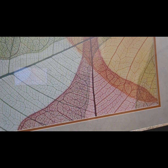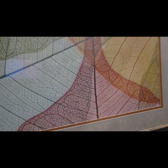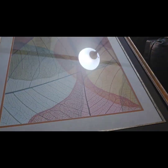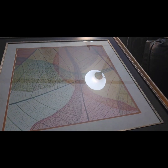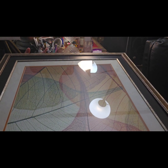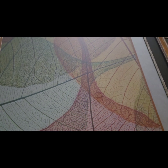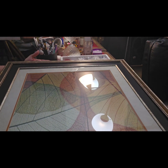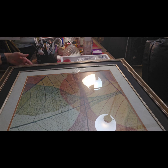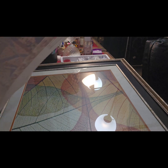$9.99 for this frame. It's totally finished in the back. It has hooks on it. I would turn it around if I could, but it has really nice wire hooks on it, like you can hang it, but then there's a second security to put a chain through. And it's just leaves. It's very pretty. They kind of look like they were photographed and then tinted in different colors.